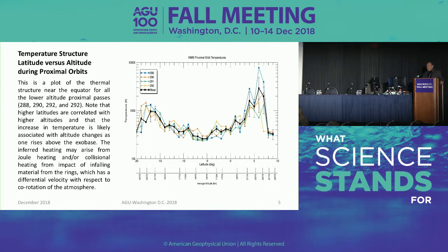This is the first indication from us of things that affect the temperature. It could be the field-aligned currents that Michelle was talking about, or it could actually be material that's infalling from the rings. Since it's at different, higher velocities due to its Keplerian rotation velocity, it can cause heating in the upper atmosphere as well. The altitude at which this departure occurs is about 2,000 kilometers, above 2,000 kilometers, which is in the exobase.